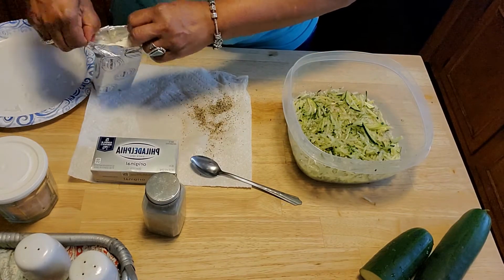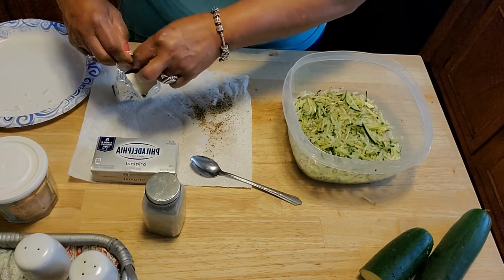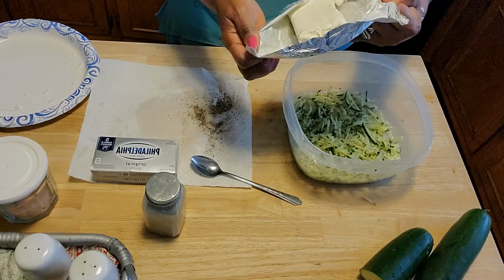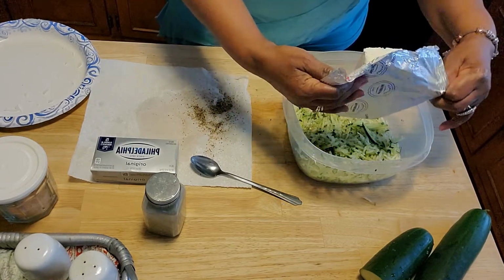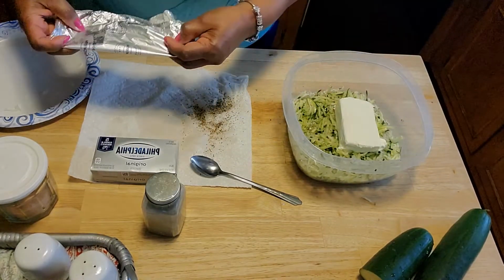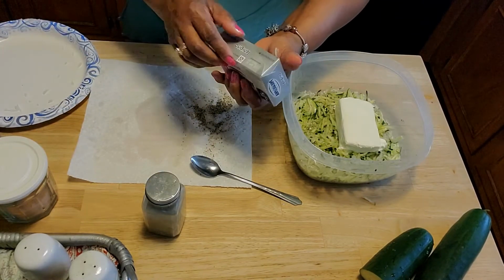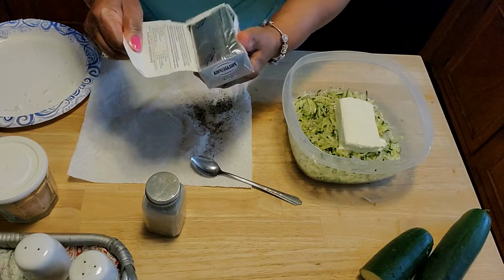I have even frozen the cream cheese and taken it out. Now, when you do that, it's going to be a little watery, so just be prepared that the texture is going to change just a bit, but the dip is good nonetheless. So I'm going to go ahead and put the second one in.